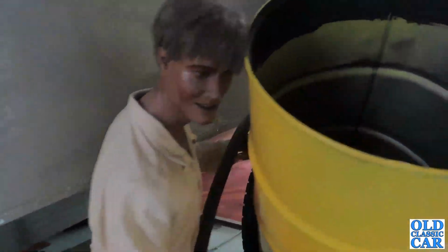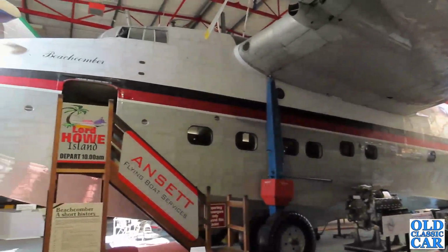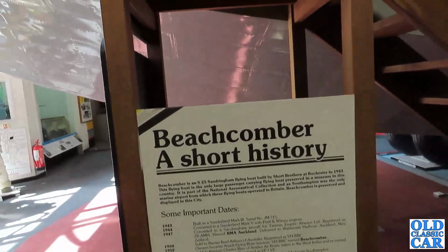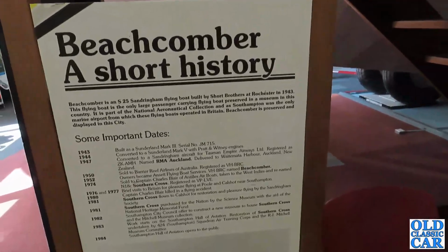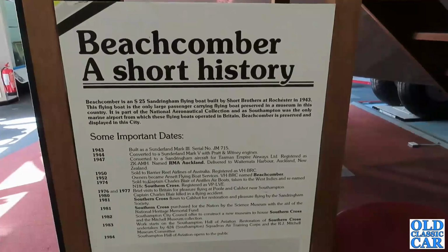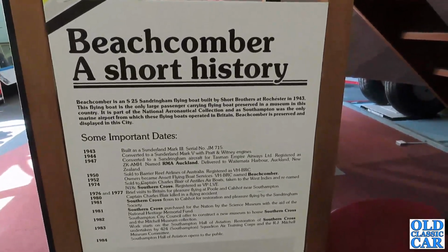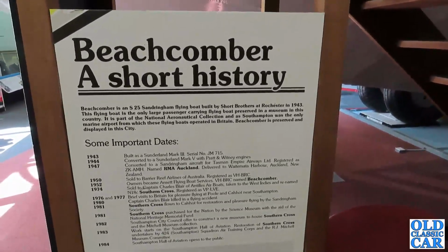Morning to you. Well, we always like an information board. Beachcomber, which is this one. A short history: S25 Sandringham flying boat, built by Short Brothers at Rochester in 1943. It is the only large passenger carrying flying boat preserved in the museum in this country. It's part of the National Aeronautical Collection, and as Southampton was the only marine airport from which these flying boats operated in Britain, Beachcomber is preserved and displayed in this city.